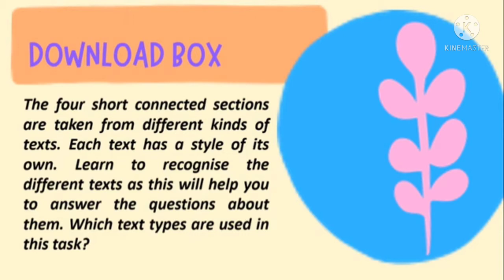Which text types are used in this task? You must be aware that in the multiple choice task later, with 4 sections, each section is a different text type. As you notice from the text, we have 4 different kinds of text. This can be advertisements, articles, reports, emails, formal letters, announcements, facts, and etc. If you are able to identify those text types, you will be better able to answer questions about them.